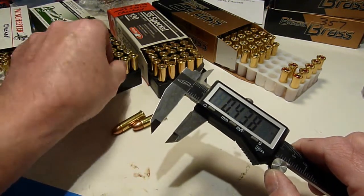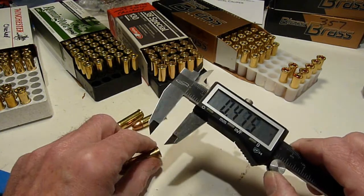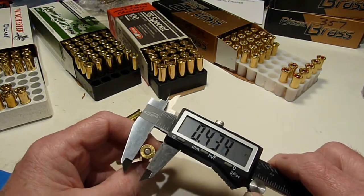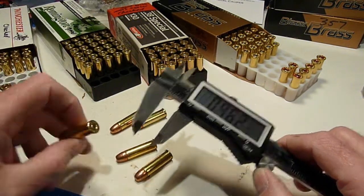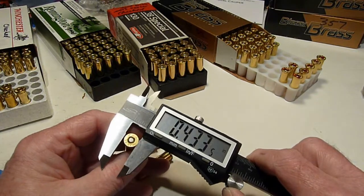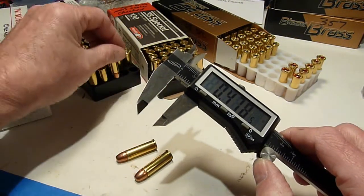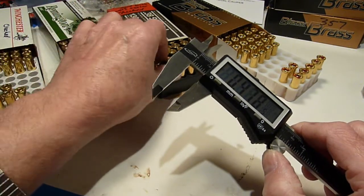432. 435. 434. 433, 433, yeah, 433. Okay, so they're actually reading slightly better than the Winchester, but the Winchester does work.